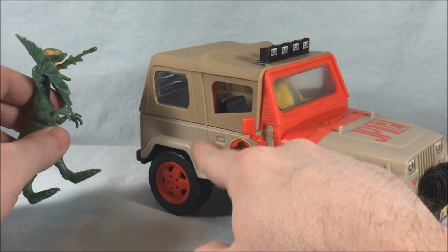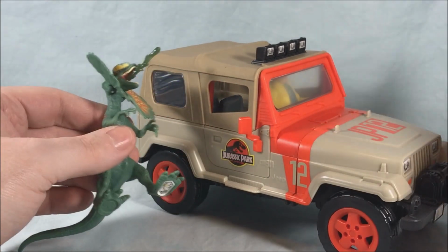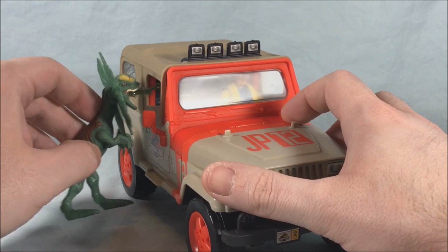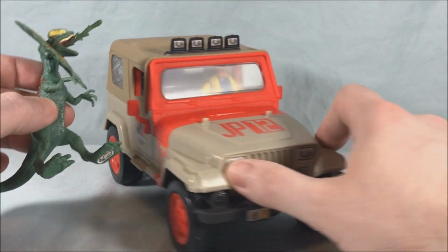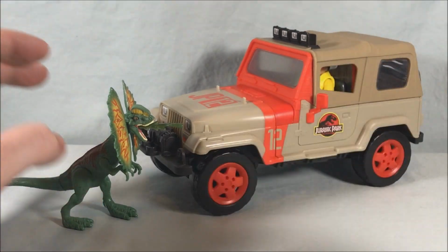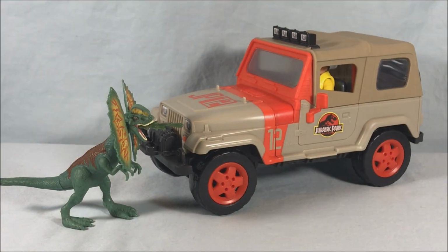Now, obviously, in the movie, I believe the door was open when the dinosaur attacked. You can't simulate that, but at least the window's open so you can simulate him shooting the venom in through the side. But yeah, all in all, I think it's a pretty impressive set. I like it quite a bit.